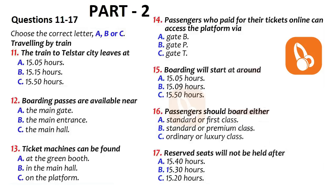Your seat number is indicated on the pass. Reserved seats should be claimed at least 30 minutes before the train is due to depart. Reserved seats not claimed by 15:20 hours will be made available to other passengers. If you have reserved a place in the sleeping car, please show your boarding pass to the attendant on the train, who will direct you to your sleeping compartment.